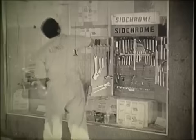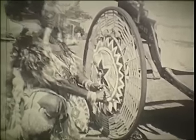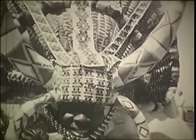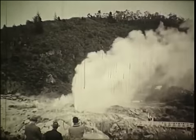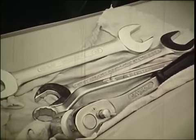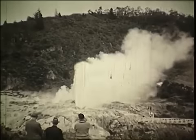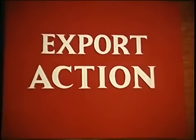South Africa is only one country where the name of Sidchrome has become a byword in the automotive industry. The high quality of the Australian product has meant that Sidchrome can compete on an equal footing with the very best available overseas. It is now being successfully marketed in Canada, the United Kingdom, Hong Kong, Fiji, New Guinea, the Solomon Islands and Lebanon. New Zealand very quickly realized the worth of the Australian product, and as a result, the Sidchrome spanner is as well known to the average New Zealander as it is to the average mechanic and handyman in Australia. It's company policy to keep expanding the overseas market, so the export story will grow.